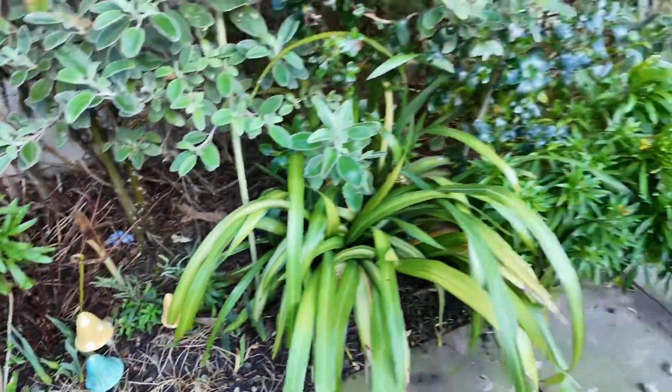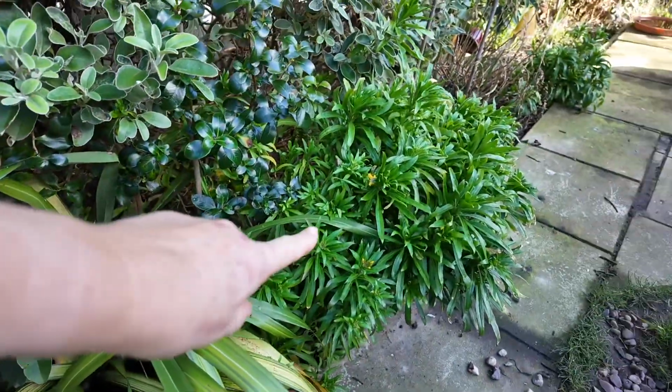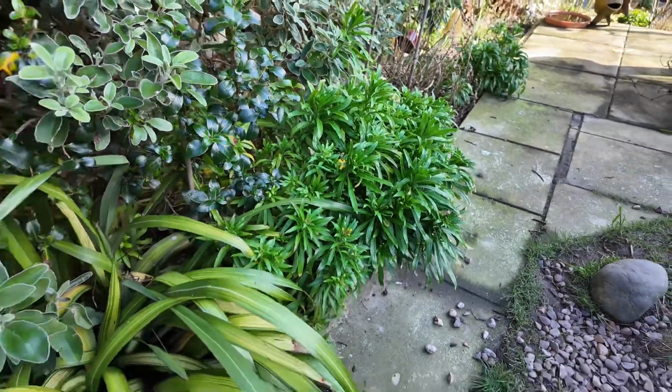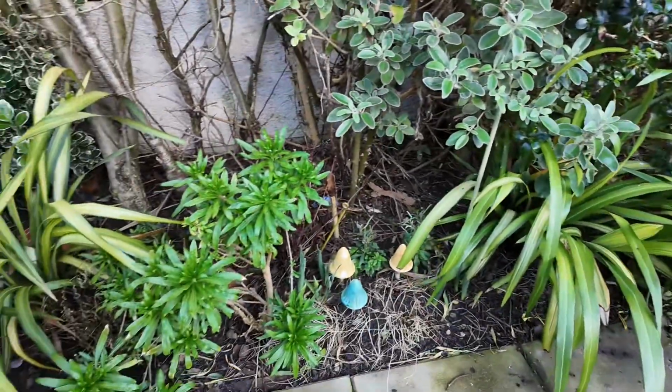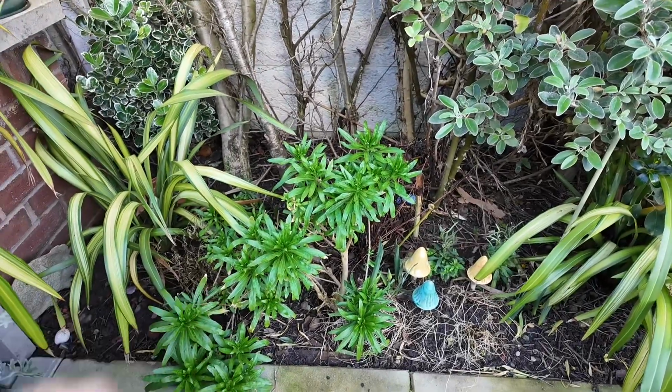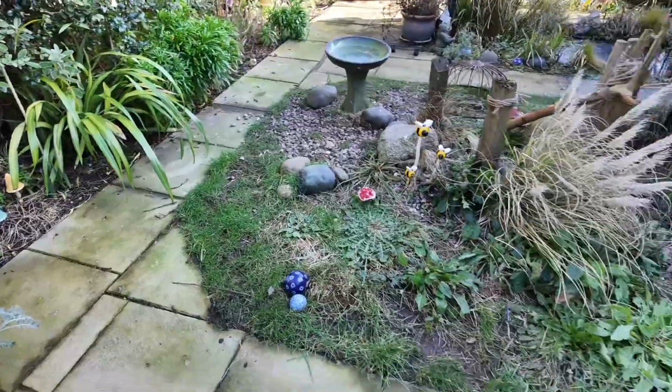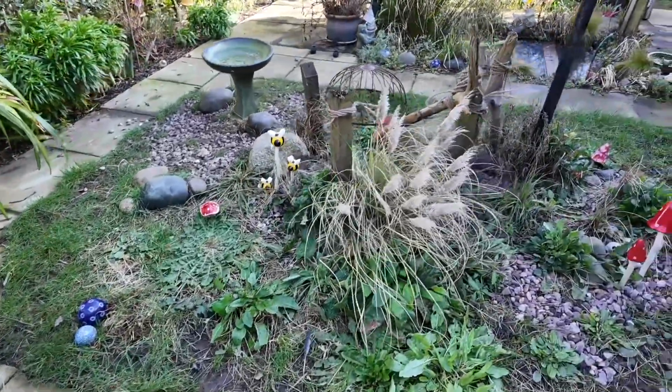So this particular wallflower has been in my garden donkey's years. I bet that's been in about 7 or 8 years. And these new ones are what I've put in recently because I love wallflowers. And this is what was my little wildflower garden.